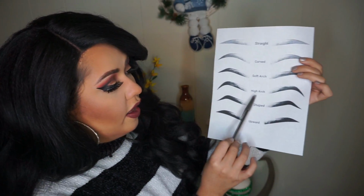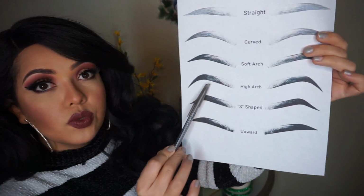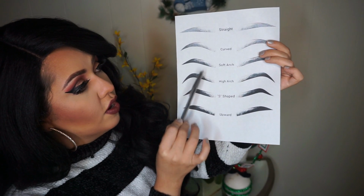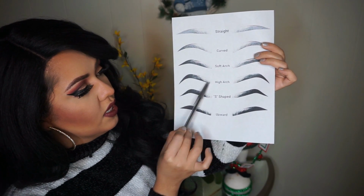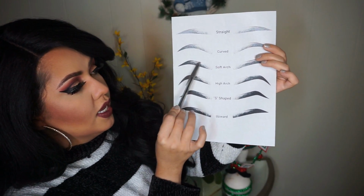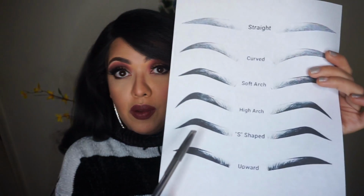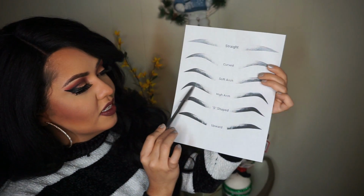We have the high arch, and the high arch is this one here. You can see it's very high arched. It's arched on both sides, underneath and on the top too. Here it's a little bit, but here it's very pronounced. And this eyebrow is very popular on Instagram.